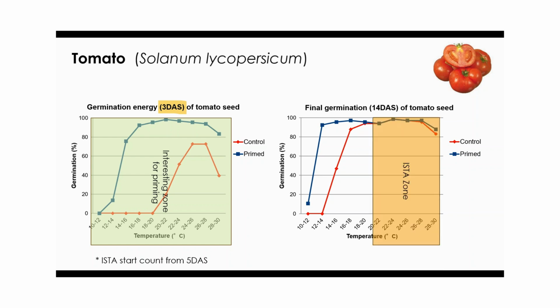As you can see, the germination difference is not visible anymore above 20 centigrade condition. However, in the lower temperature zone, we can still see the difference.